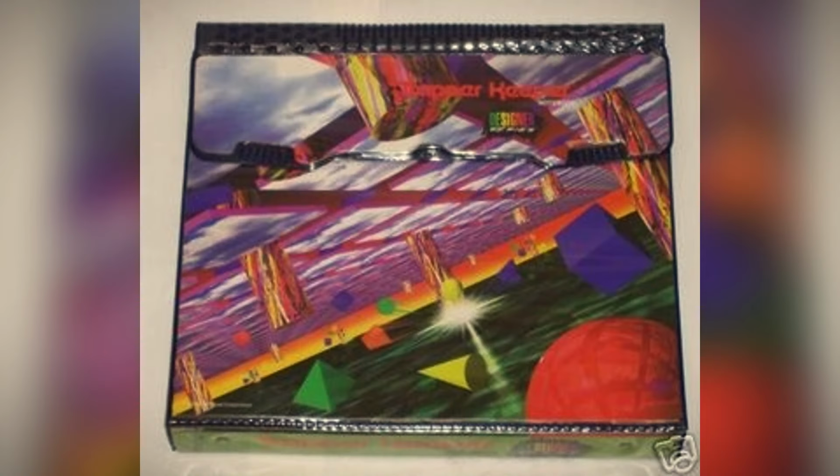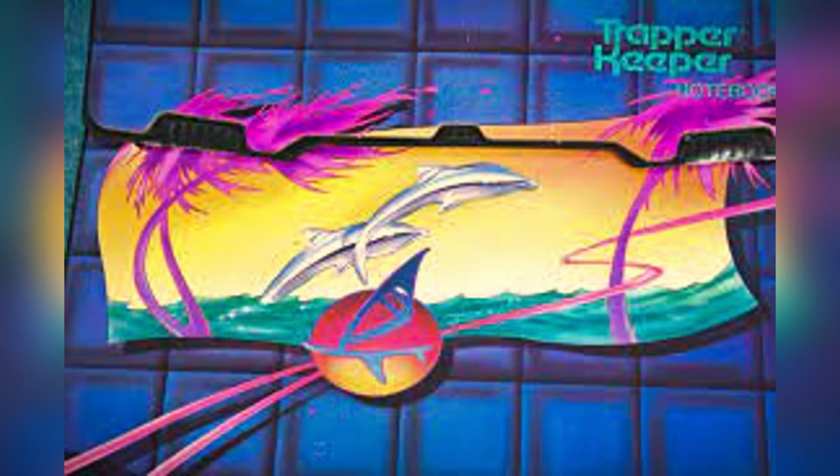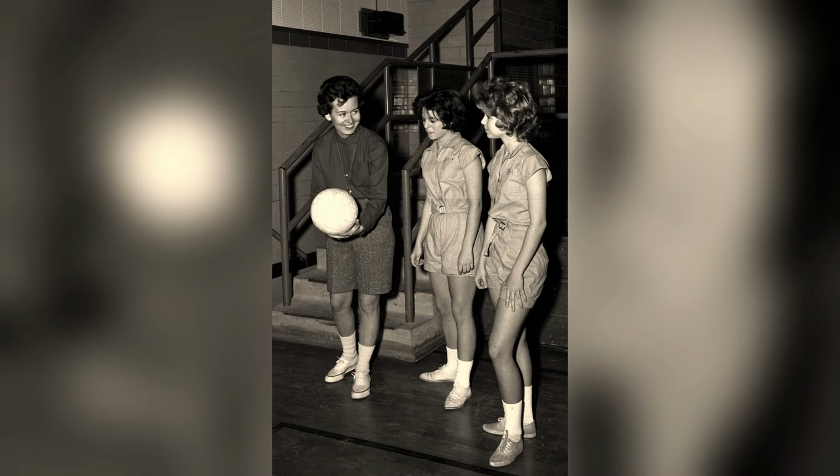Raise your hand if you used to carry a Trapper Keeper. These Velcro binders were all the rage in the 80s, offering organization and style. With vibrant designs, featuring everything from cute pets to fast cars, they were a must-have accessory for any middle schooler. There was simply no better way to keep your notes and assignments organized than with the colorful folders of a Trapper Keeper.